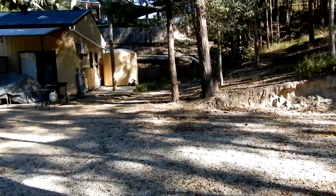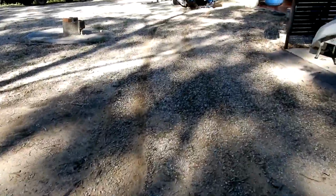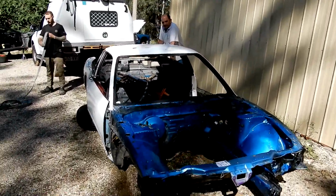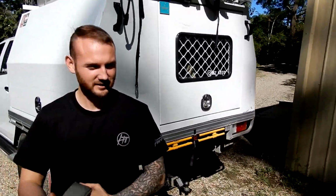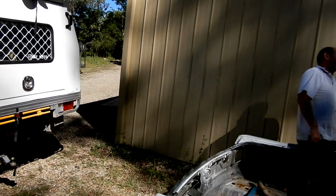So this is the aftermath. Actually wasn't too bad. Just got some bloody 4V trails over here. And here she is. Beauty. Perfect spot. Perfect for a treat. How do you like your new decoration in front of your shed, Jimmy? Yeah, it definitely needs a car cover. Bloody hell.